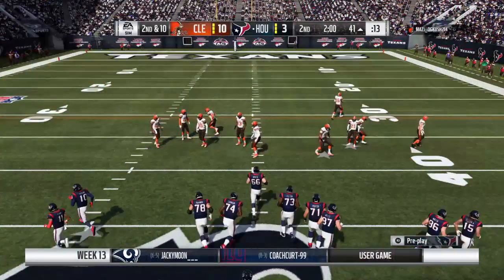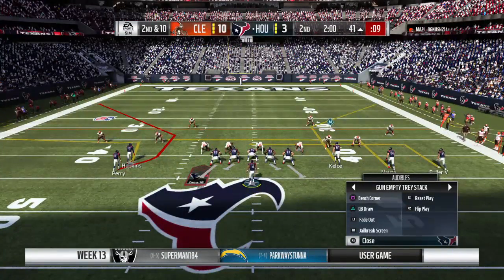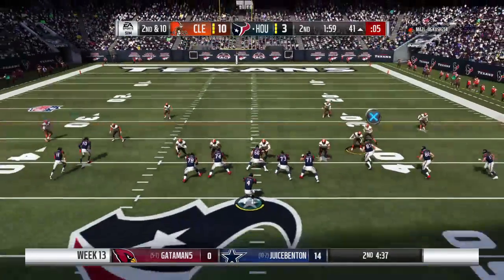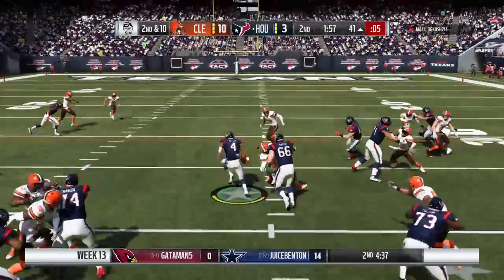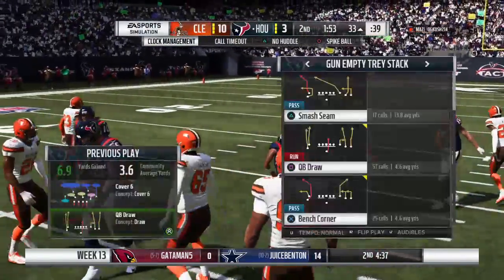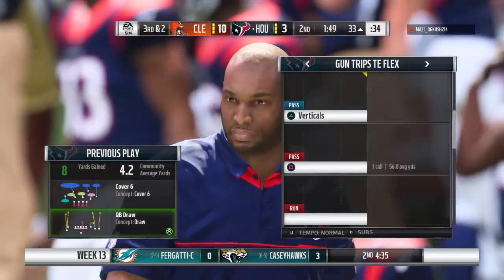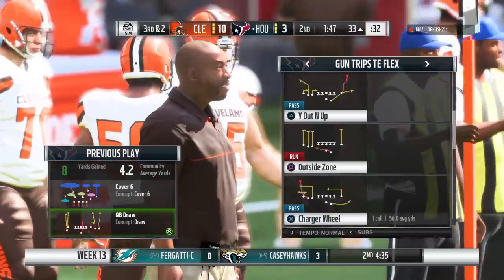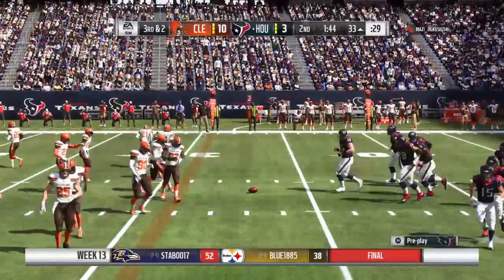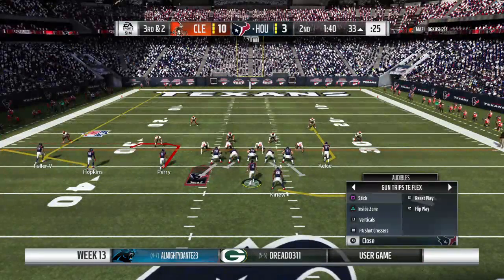Here now is 2nd and 10, again from the 41. Black 99 Philly. Stepping up, he's going to keep it. And he's going to be brought down at about the 33-yard line. He's able to call his own number for 8 that time, but it leaves him with a 3rd down. The Texans on 3rd down. They've converted 3 out of 5 thus far. This time they face a 3rd and 2.